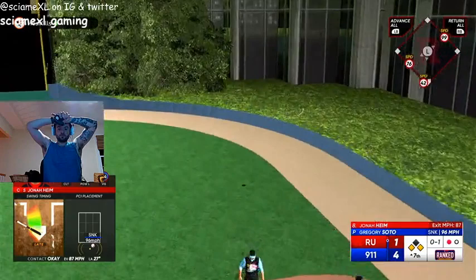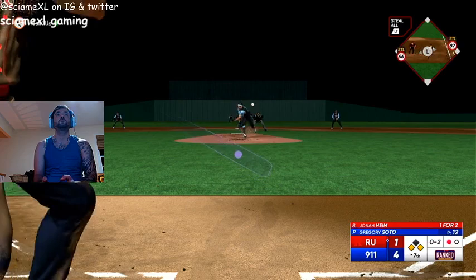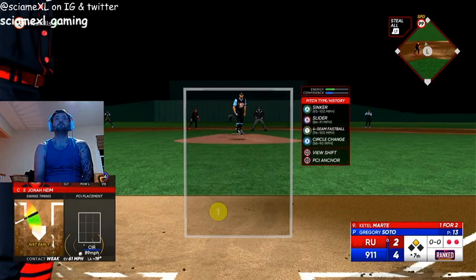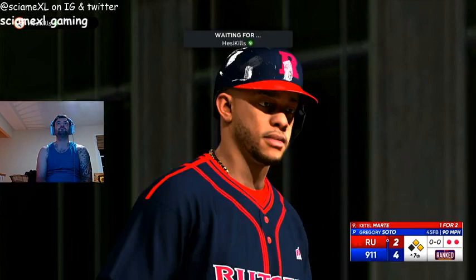Runners are at the corners, one away. Grounded to third. Could be two. Zips it across. Now two away as they get a run across. An outstanding hitter in Ketel Marte. He gets the intentional walk here and now will force it at any base with two gone.